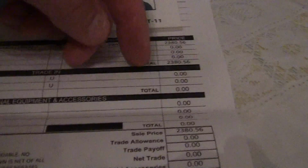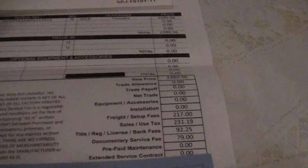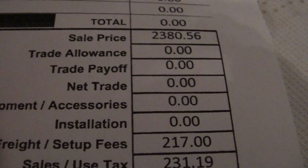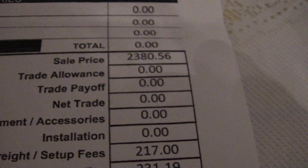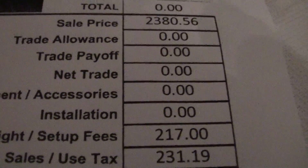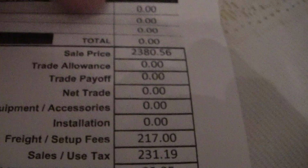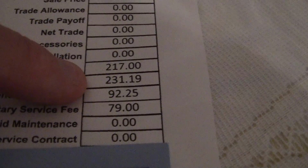So that's with the base price of about $2,570. They charge a freight and setup fee of $217, which basically means the bike comes in a crate with everything hooked up. All they do is put the front forks on, I think, put a little bit of gas and water in it, charge up the battery, and that's what it costs you. Now on a bigger bike like a Ninja or something else, it could cost over $900 or a lot more. Now my state sales tax for this amount is $231. So you're going to have to pay that.